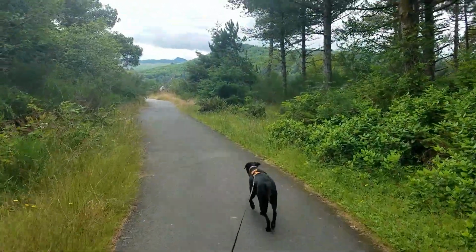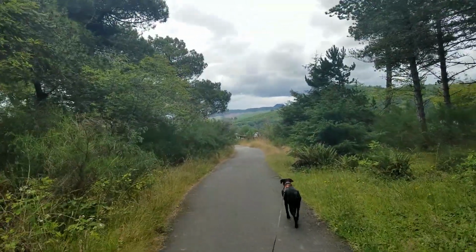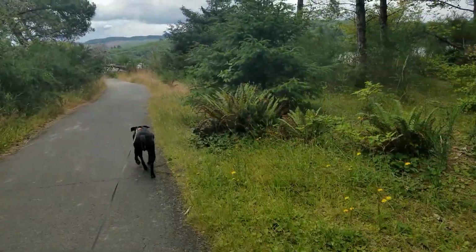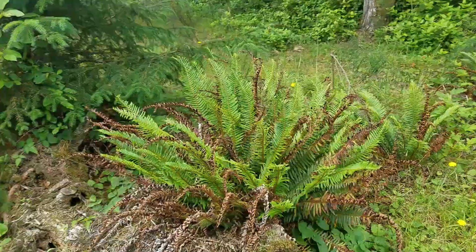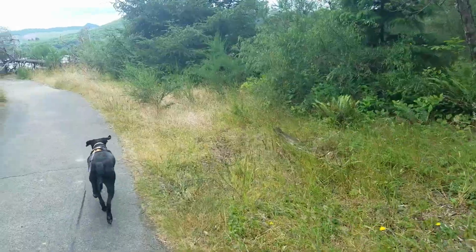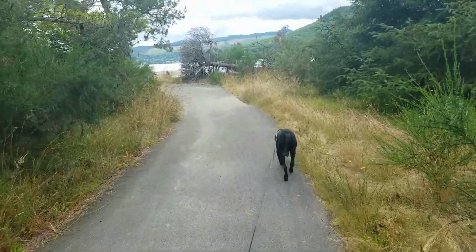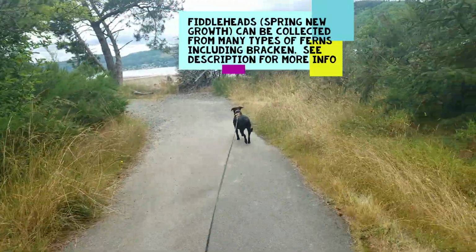We're coming up on the bay right now. Lots of ferns too. I'm not sure if these are the type of ferns that grow fiddleheads that are edible, or if it's that other more soft type of fern. I'll look that up and I'll link it below. See which fern is which.